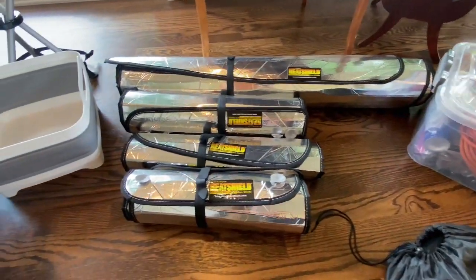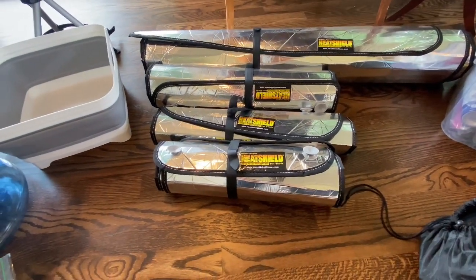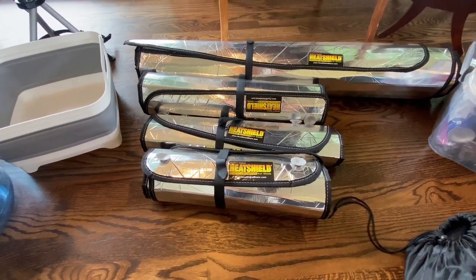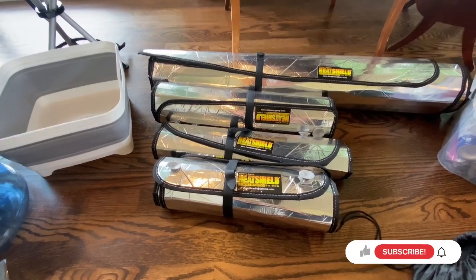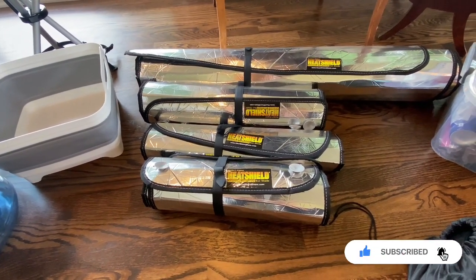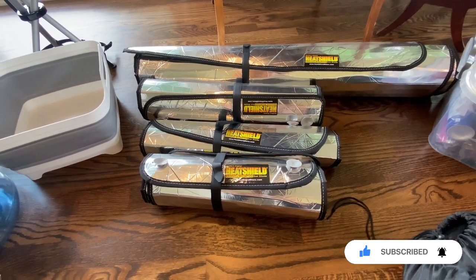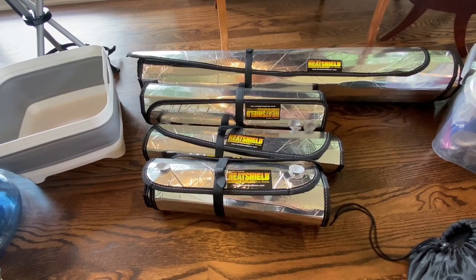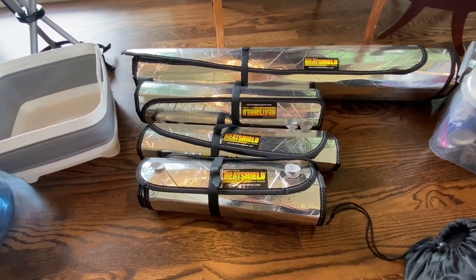These are my window covers. These are how I store them in the house, but in the van, they will not stay in this position. I do lay them flat between my bed and the vinyl wall of my van, and I'll show you how I do that when I set the van up. So I have a window cover for every window except the passenger and driver's side windows. Those I have magnetic curtains on.